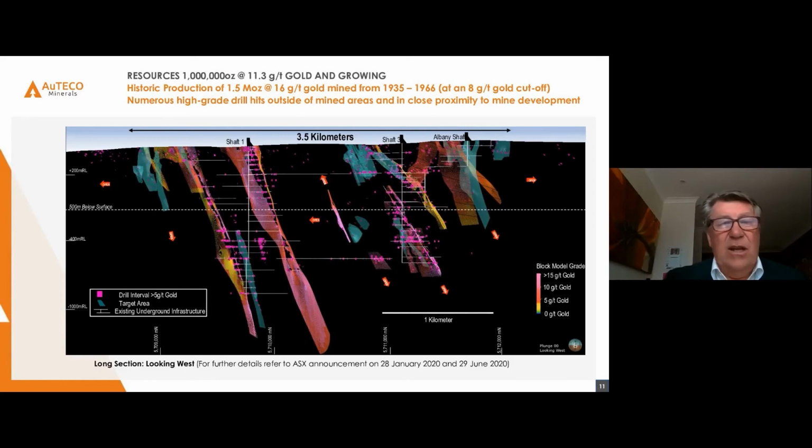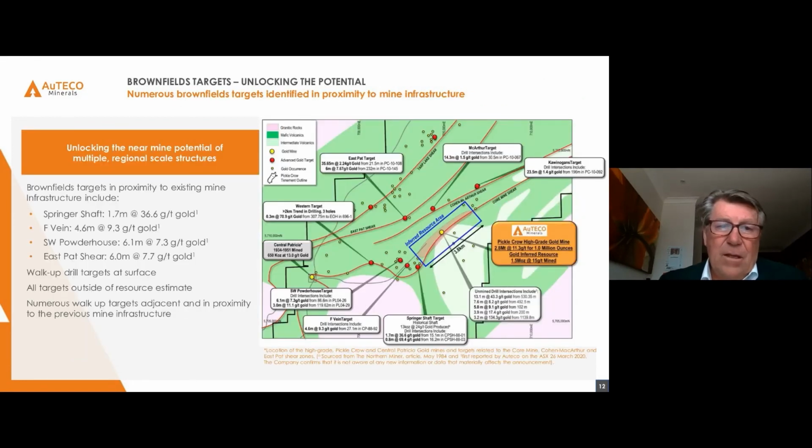And here, this long section, I love this long section. I've shown it to you before, but most important, because I'm conscious of time, is our focus very much at the moment is around this area here, alongside shaft 3, in this cyan-coloured area. But you can see between shaft 1 and shaft 3, there's plenty of areas for us to target. And so the blue box is the focus of the area at the moment. That's where our 1 million ounces at 11.3 grams comes from. That's also where 1.5 million ounces at a stunning 16 grams per tonne came from.